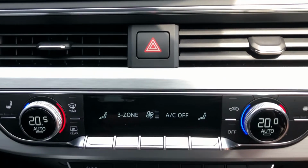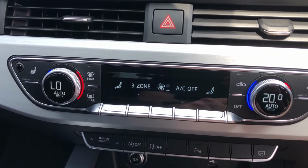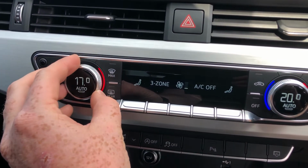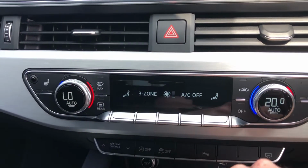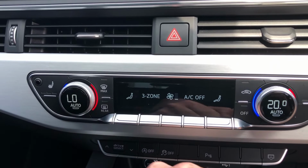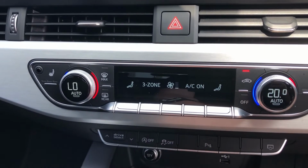Then we'll move down, you can see now we're on the air conditioning. Dual zone, temperature is of course digitally displayed on the dials just here. Turn it to the right, turn it up, turn it to the left, turn it down. Heated seats for of course the driver and passenger in the front. Heated front and rear screen, recirculation, and you can turn the system off using that button just there.